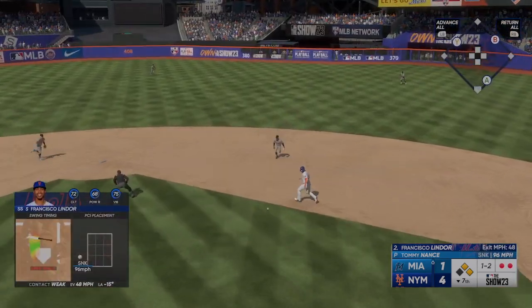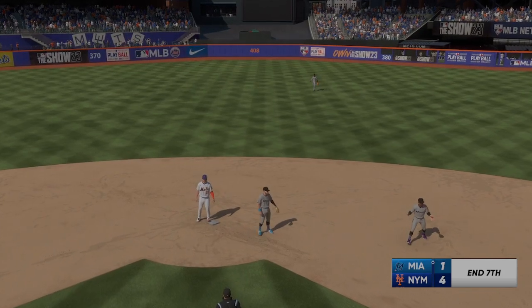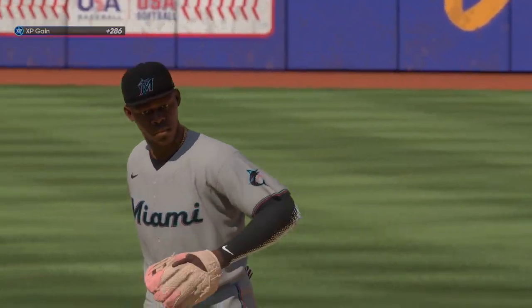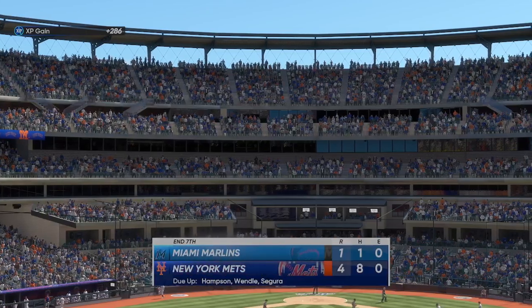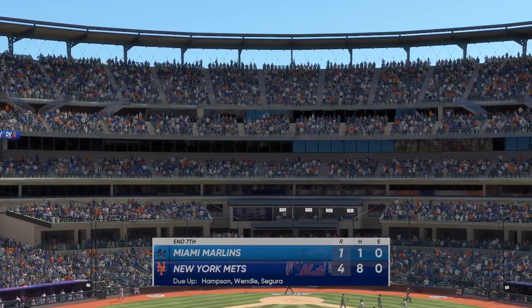Swing and a slow roller. Chisholm picks it up. They get the force. Gets him easily. Ends the inning. So they get 3 and jump ahead late. We look ahead to inning number 8. It's the Mets 4 and the Marlins 1.